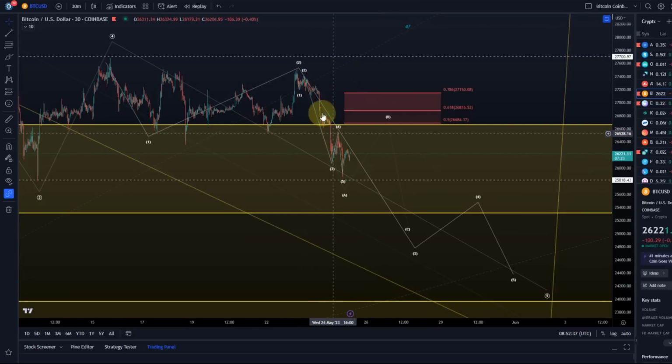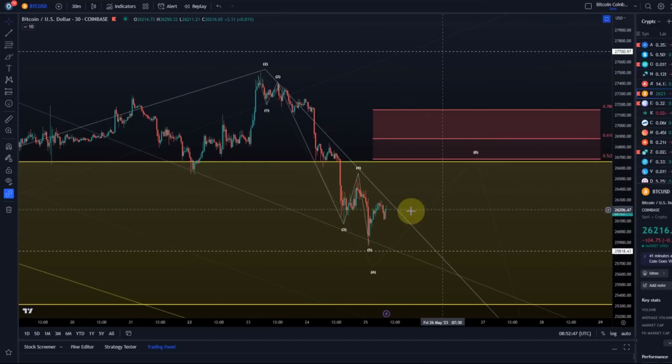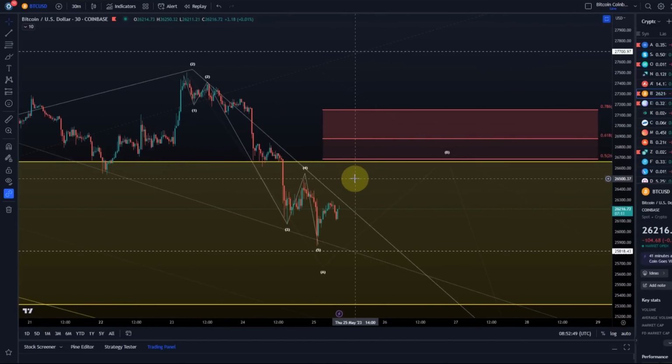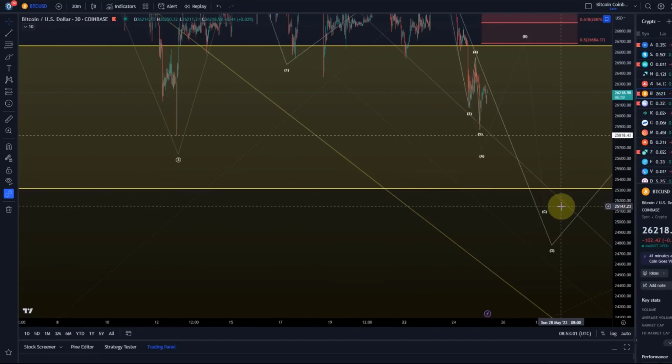Okay, so A wave could be done, so we might be looking for this B wave bounce. I already highlighted what the standard resistance is. Bear in mind that on the way up, if we really push a little higher, then this year the wave 4 high will likely be small resistance at 26,490. And at some point there, we should see a move down in the C wave, and that could take us again a little lower.